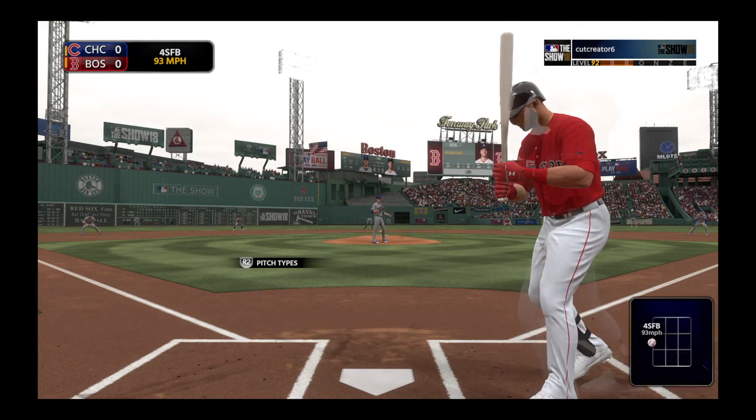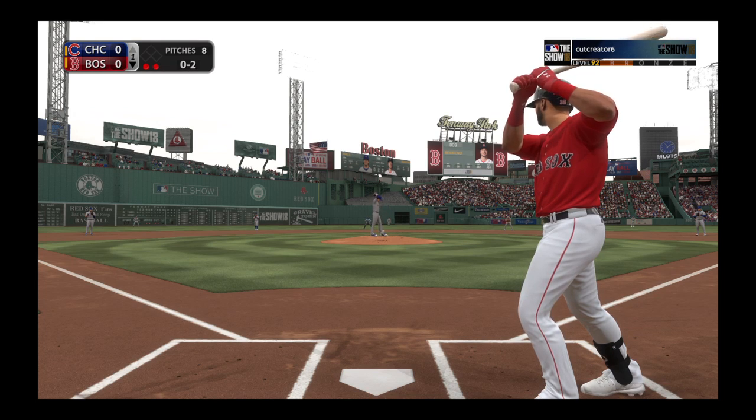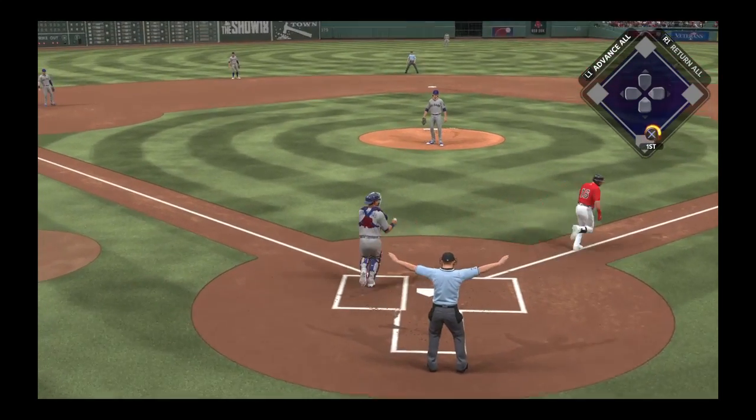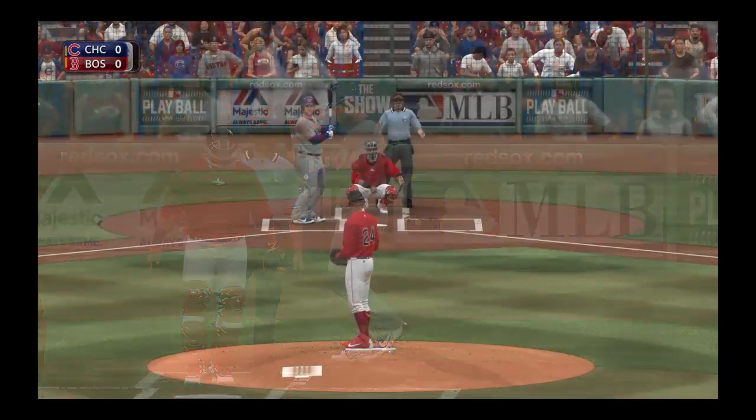0-2 the count to Benintendi. Swung on in the dirt for the 3rd strike. The throw to first is in time, and the inning is over. Next will be the cleanup.